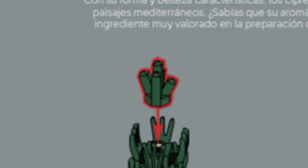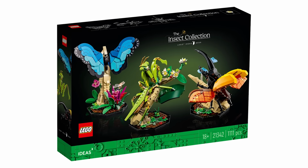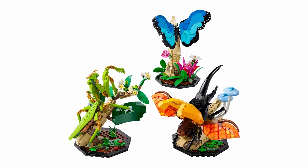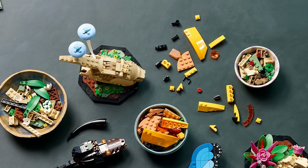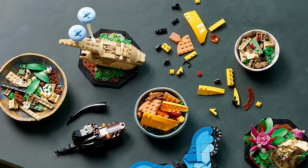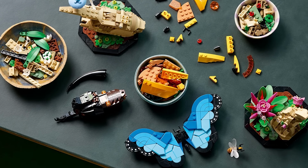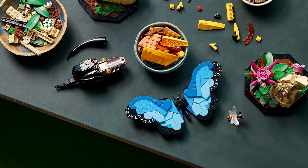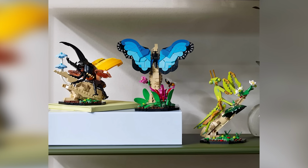Sticking with nature for a bit, but moving from plants to animals, the LEGO Ideas Insect Collection from 2023 came with 1,111 parts to build 3 incredibly detailed models of some larger-than-life bugs. I've got to say that this was a super great concept for a set. So often LEGO is used to create smaller scale versions of massive machines or buildings, so getting to scale something up for a change was a genuine treat.